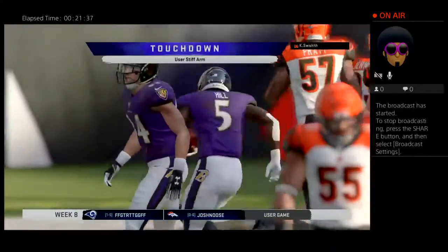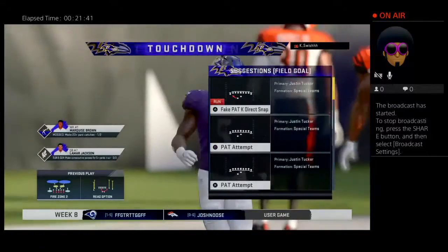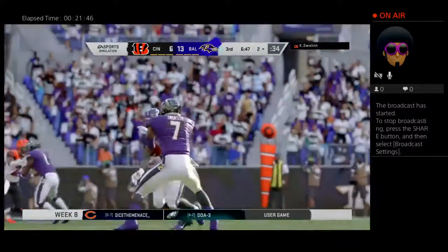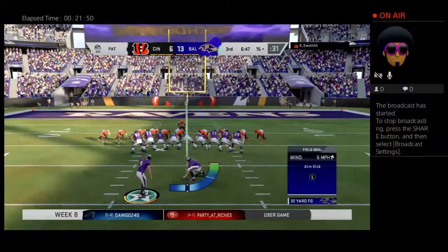And he will take it in for a Ravens touchdown. Justice Hill with his second touchdown of the game and 5th on the year. And the Ravens have used the short field to their advantage as they cash in for 6.